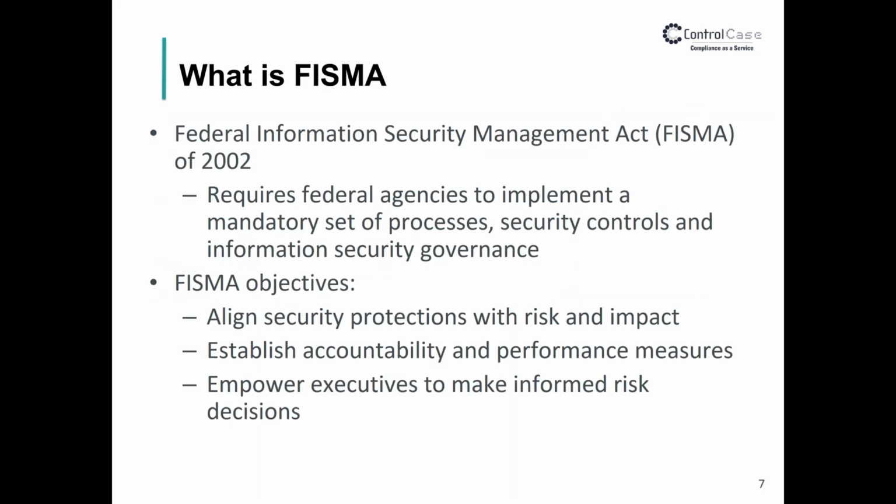FISMA. It's the Federal Information Security Management Act. Just like what PCI DSS is to the credit card industry, FISMA is to the federal agencies. And the reason we're talking about it is all these regulations require that you have a third party or a vendor management program.